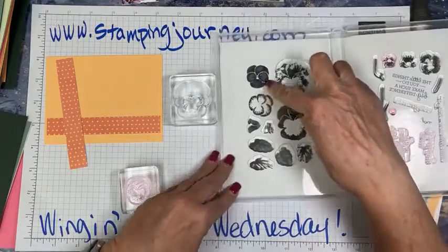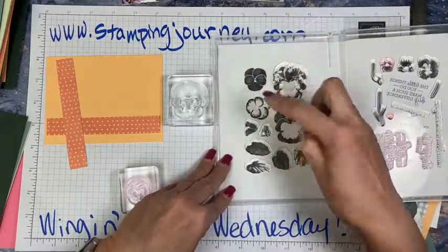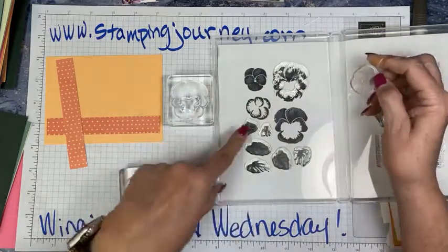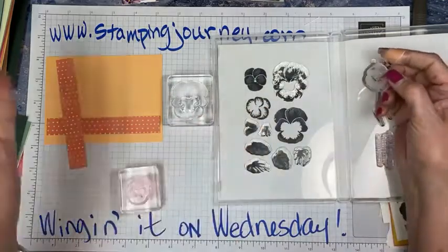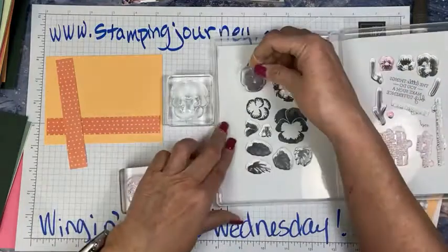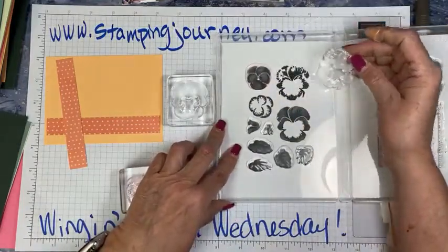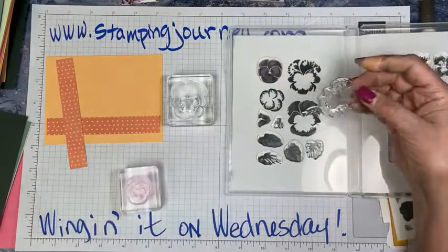So these two pieces are to go together. This would be the solid color, and then this would go right over the top of it. But if you want your pansy base to be white, you can skip that one step. So on this one, we're gonna do the 2-step.